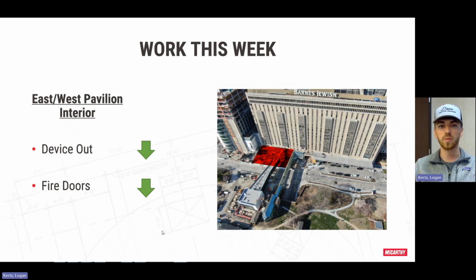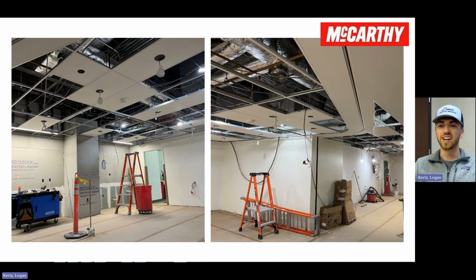We do have our MEP trade partners devising out the ceiling grid in the coffee shop storage room and coffee shop itself. And then another new activity we're starting this week and moving into next week is going to be the fire door installation at all of our new connection points between the new bridge and the existing West Pavilion lobby.